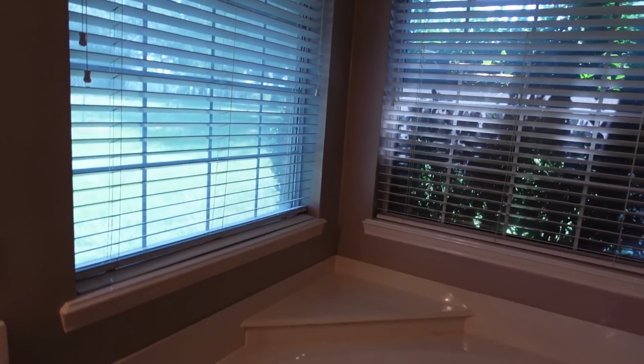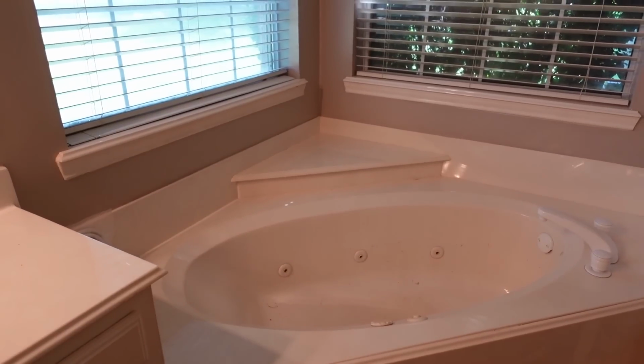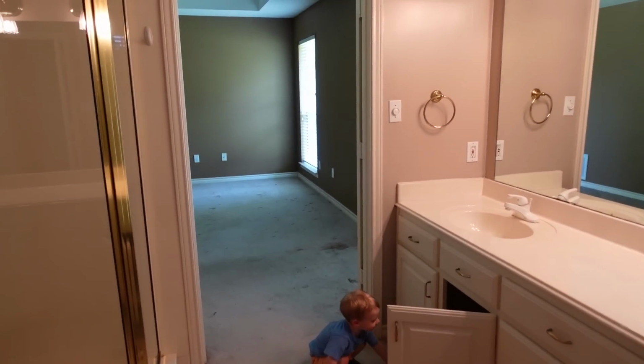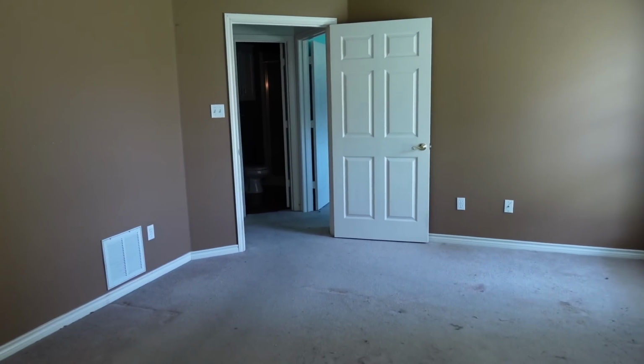I love the windows here to let in some light, and they have a big giant tub here. I'd like to do a freestanding tub, or maybe even just an enormous shower. And then over here we have the vanity and all of that I'd like to replace, but it's very functional. Things can be unattractive but functional, and that's kind of where we are.